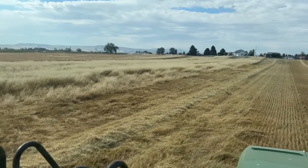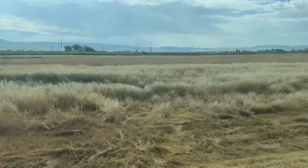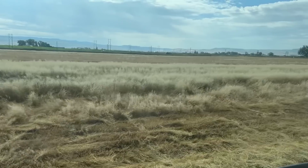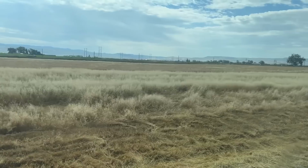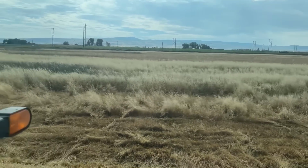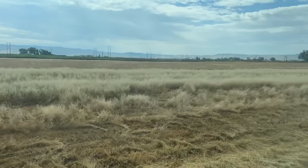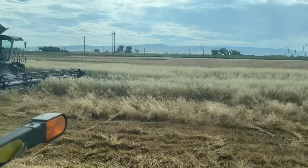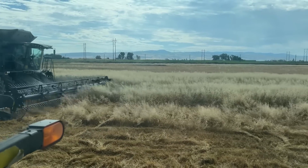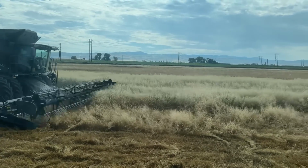So you can see right here, this is all kind of laid down. He's able to usually cut it. He has to go slower, but you can see that when the wild oats get tall and thick, the wind just pushes it all down. So it makes it really hard to pick up the wheat when it's all laid down. So that is one problem with wild oats. Luckily this year, this is about the only patch that had a little bit of laid down grain or wheat.